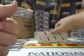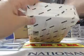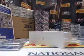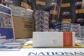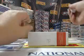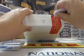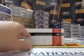All right. Last box of the break. Last box of the case. Last box of the night. Ten of ten. Steven Adams, Thunder.